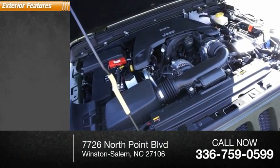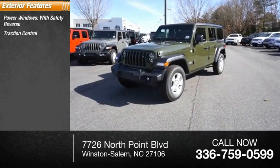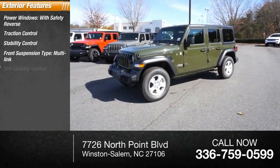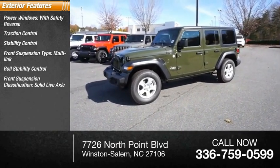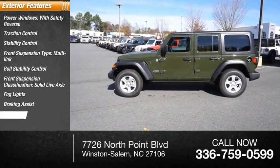Here are some of this vehicle's great options: power windows with safety reverse, traction control, stability control, front suspension type multi-link, roll stability control, front suspension classification solid live axle, fog lights, braking assist, power brakes.